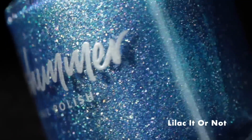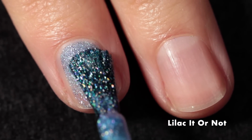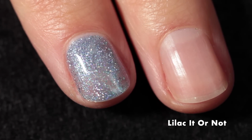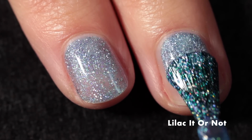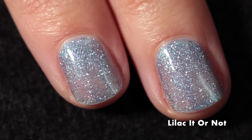Here we have Lilac It or Not, and this one is inspired by lilacs, which are probably one of my favorite trees. I mean, I just love nature, but lilacs are very, very special, and I think they're beautiful. They're just so perfect. They smell so good. It's one of my favorite scents.